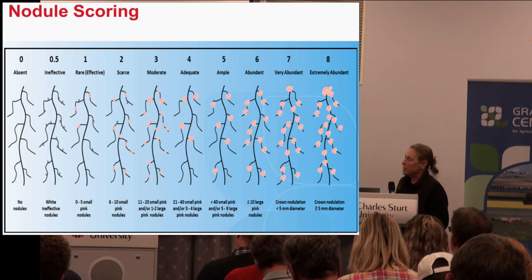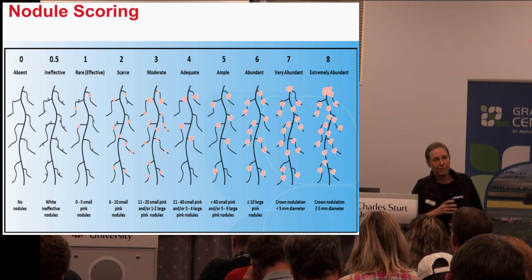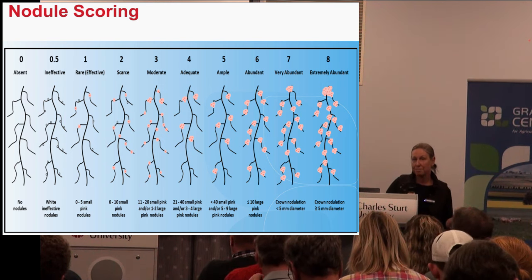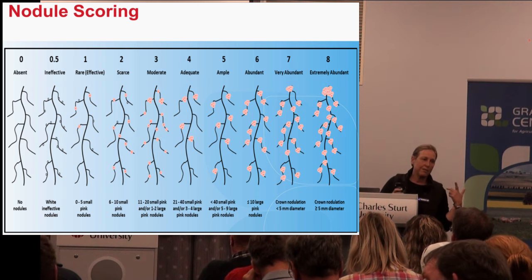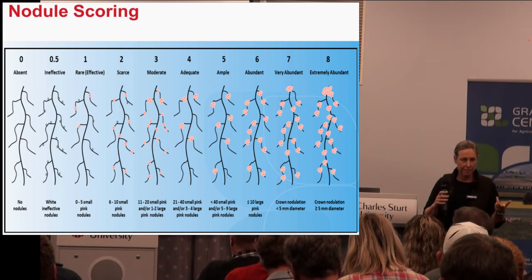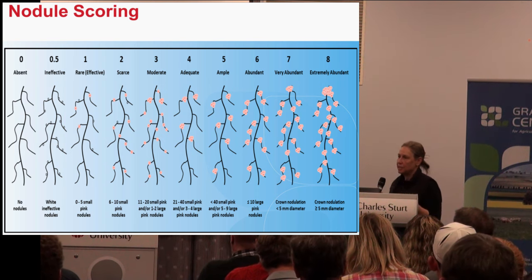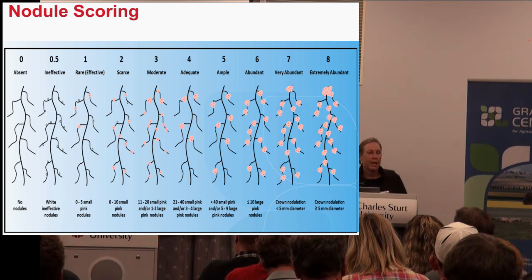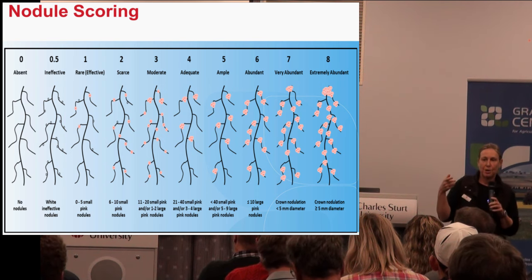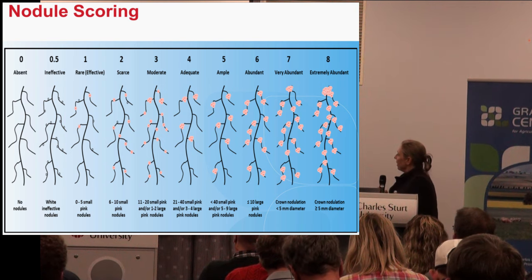We do that by the colour of the nodules. Does anybody know anything about subclover nodules? If they're coloured pink, that means they're actually working and fixing nitrogen. If they're green or white, that means they're not effective, so the bacterium that's infected those root systems is not able to fix nitrogen. If they're black or brown, it means they've probably gone through their life cycle and died off, and there's probably other nodules coming on.